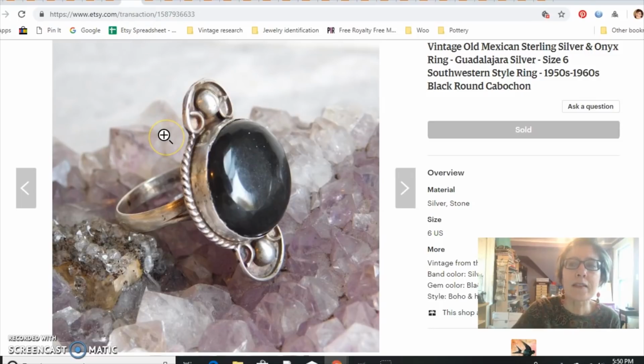And this is an old Mexican silver and onyx ring. And the eagle mark indicated it was from Guadalajara, which is a little bit different. They're almost always from Mexico City or Taxco. So that was kind of fun to see that. And let's see what I paid for that. I paid $5 for that at the flea market and sold it for $32.